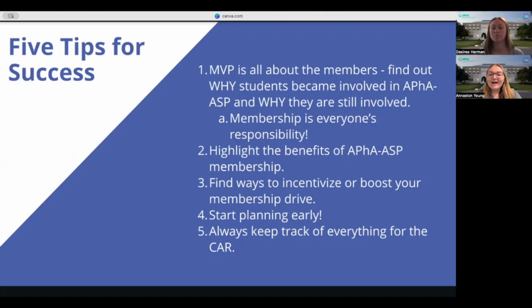As we mentioned earlier, you always want to start planning early for these events. Whether it's for your membership drive or for a social event, planning early is always better than being a little bit behind. So the earlier, the better. And then you always want to keep track of everything for your CAR. The June 16th deadline for the CAR sneaks up on everybody, so just make sure to stay up to date and keep documentation of all of your goals and all of your planning that you've done throughout the year.